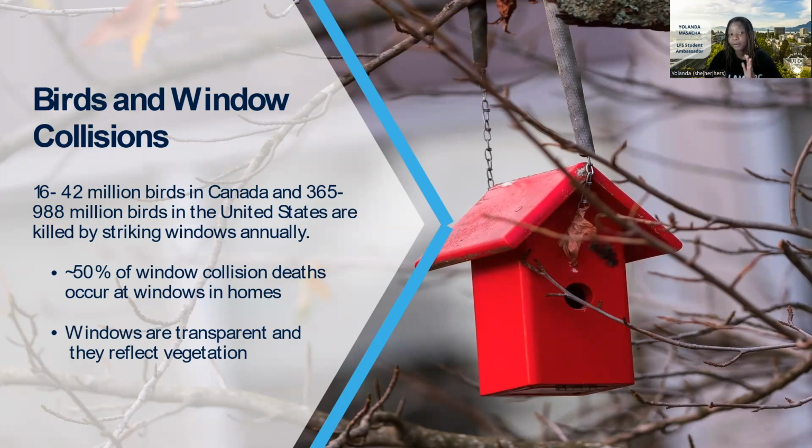So studies show about 15% of window collision deaths occur at windows in homes. So some of you, maybe you were sitting at home, you might have experienced that, which is very concerning and can be not a really great experience to have directly, but it does happen. And the reason why this happens is because windows are transparent and they reflect vegetation.